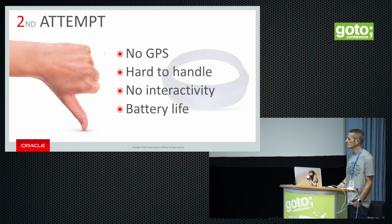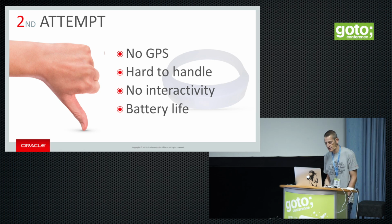It looked nice in the beginning, but in the end it doesn't really work out. It has no GPS, and it was really hard to handle and really not stable. And then there was no interactivity except this very tiny screen where you can maybe put one character on, something to make it readable to elderly people, right? Kids can read the small things, but even for me, it's like, what is it? Oh, okay. So that wasn't really good. And the battery life was a couple of hours, so not really useful.